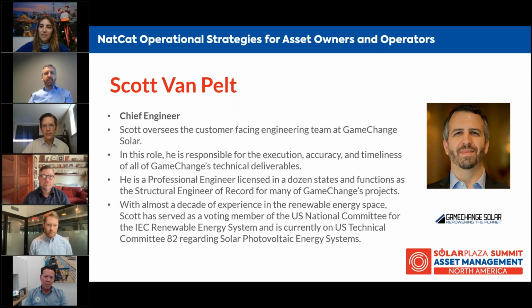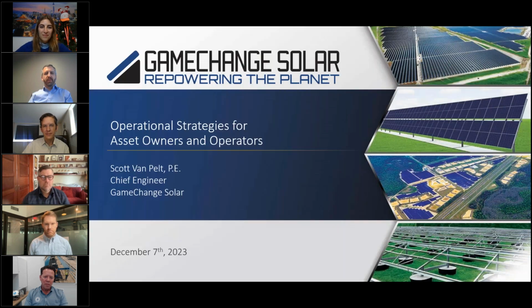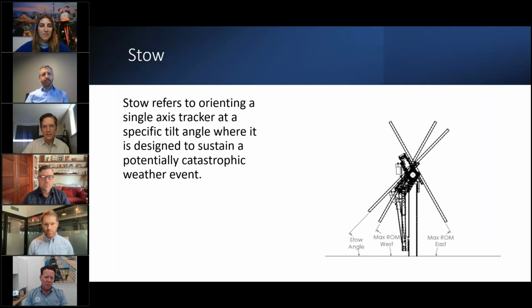So with that, we can move into some prepared notes. Next slide. I was asked to set the stage, if you will, on what is the current methodology for designing against natural catastrophes and addressing different weather conditions. We'll focus mostly on tracker systems. Fixed tilt systems don't move. There's no real decision to be made on the part of owners or operators.